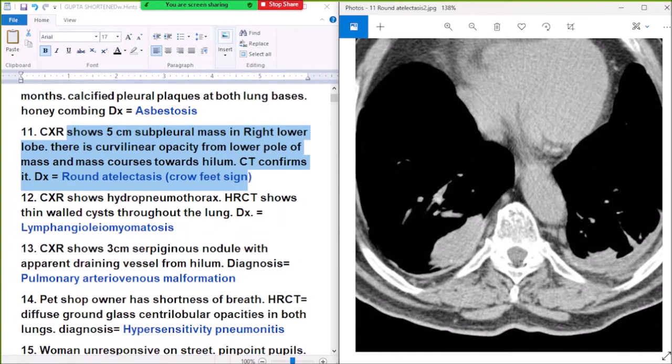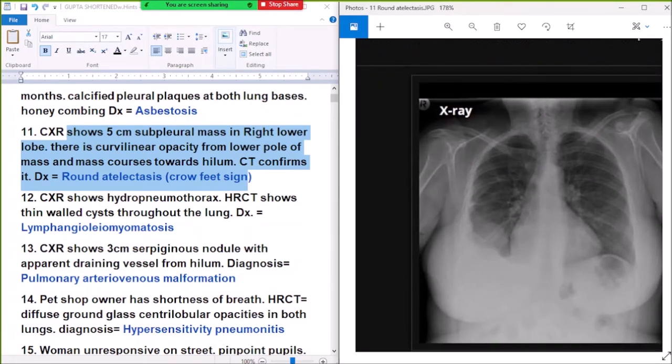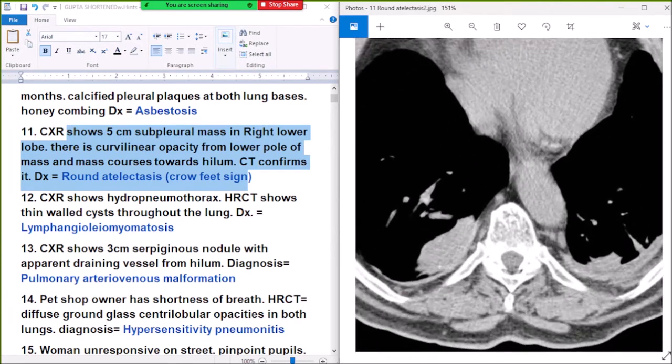Chest X-ray shows a 5 cm subpleural mass in the right lower lobe. Remember that this round atelectasis is in the pleura. It's a subpleural mass. And then on CT scan, there's a curvilinear opacity arising from the lower part of the mass and coursing towards the hilum. Diagnosis is round atelectasis, called the comet tail sign.